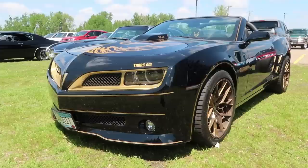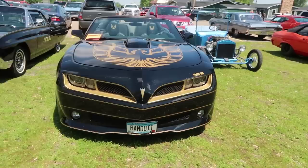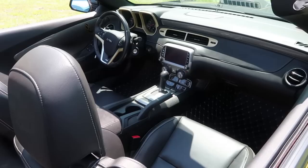Old Burt Reynolds will be driving around in today if they film Smokey and the Bandit. Maybe a remake. Even the license plate's got Bandit on there. This is a 2013 Smokey and the Bandit edition. Kind of fun that they do this.